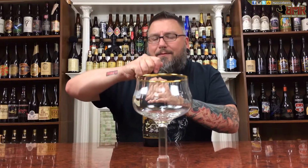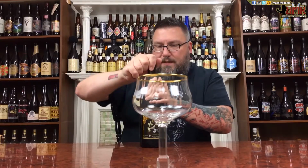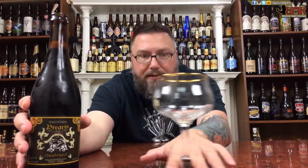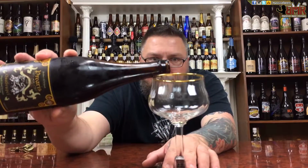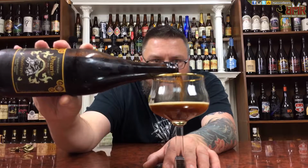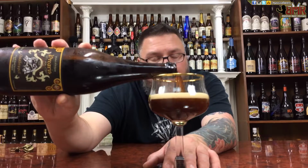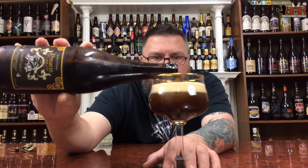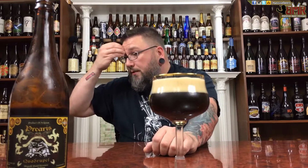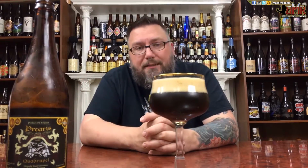Ghetto cap. Gotta love the ghetto cap that you can't get off. I thought the bottle was gonna spit out a bunch of beer on me. I think it was about to get a little bit violent, but she stayed in the bottle. So let's see. A cork and cage, or not, sorry. A capped 750 from Belgium, no cork and cage. It's a little bit odd, but, you know, we'll see.